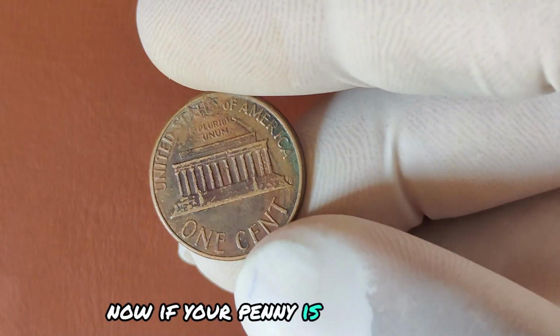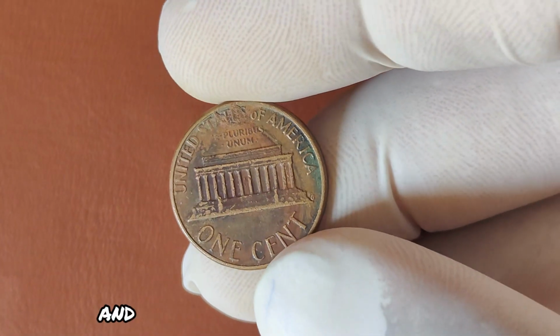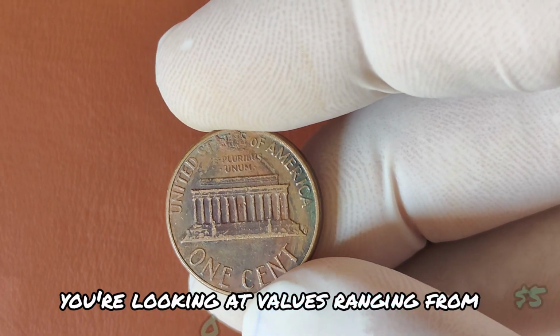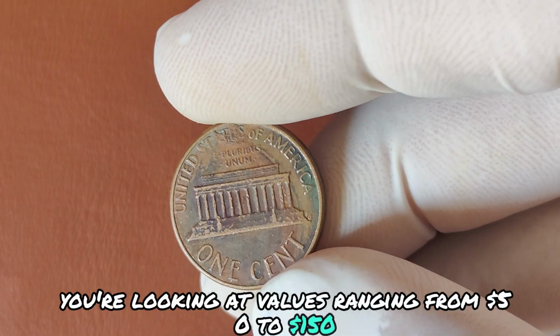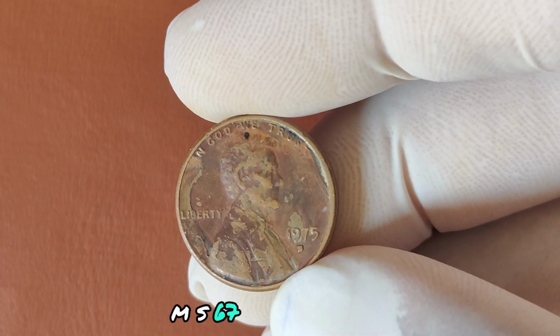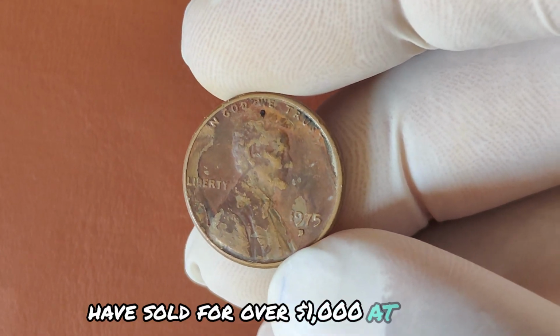Now, if your penny is uncirculated, meaning it hasn't been used in everyday transactions, and it's graded at MS65 or higher, you're looking at values ranging from $50 to $150. But some of the highest graded examples, MS67 or even MS68, have sold for over $1,000 at auction.